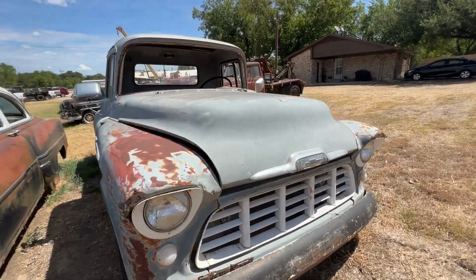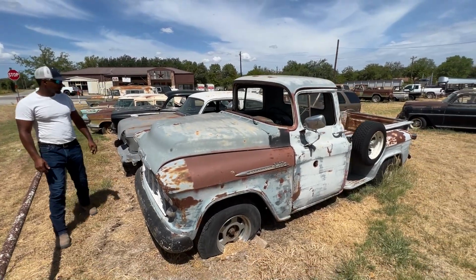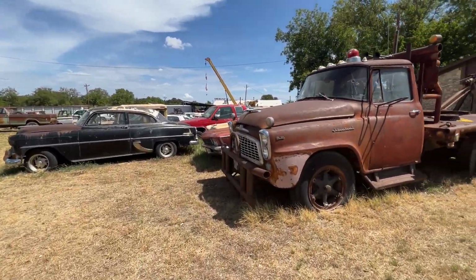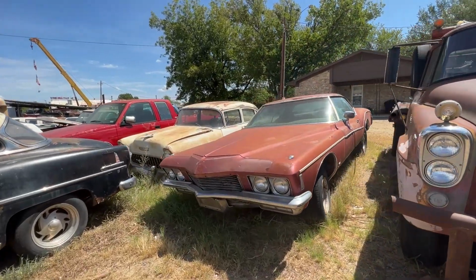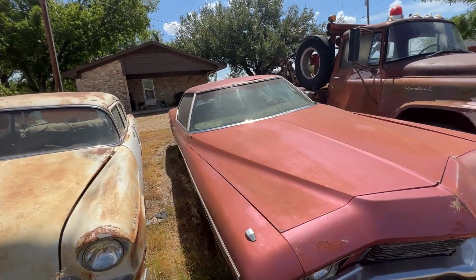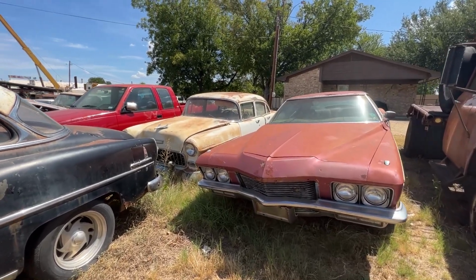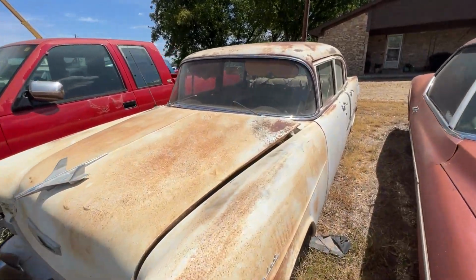Another Chevy pickup. The other one's in way better shape than this one. We both liked this one last time, I remember. This would be a nice car to restore. This is that cool Riviera body style. Was that Jason Statham movie? He was driving that. And you got this 55 four-door.